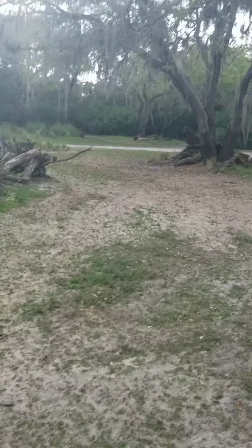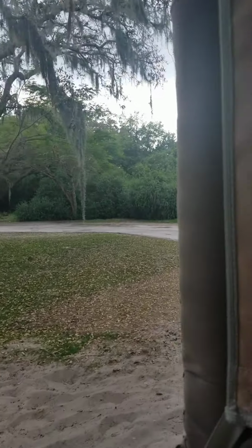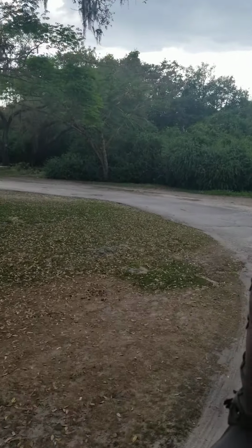When they're sleeping in those burrows back there, they like to back into them with their faces sticking out. So just in case there's any predators in the area, they're able to defend themselves.